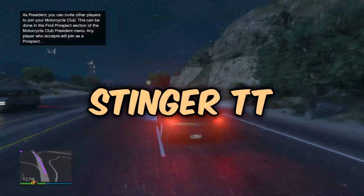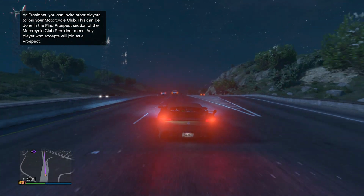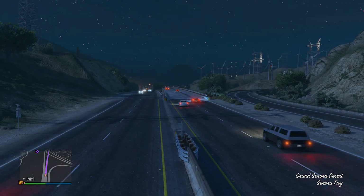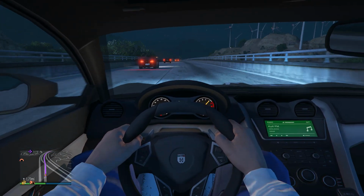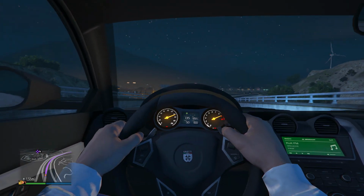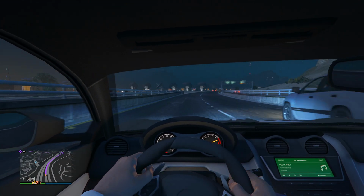The Itali GTO Stinger TT is also up there with the fastest land vehicles in the entire game. The top speed is definitely the highlight of this one. This one's actually a similar situation to the Cyclone 2, because the highlight of the Cyclone 2 is the acceleration, but then obviously it lacks a lot in handling. With the Stinger TT, instead of the highlight of it being the acceleration, it's actually the top speed, but yet again, the handling can use some work.